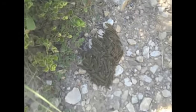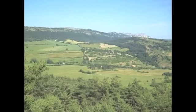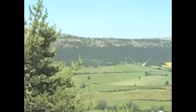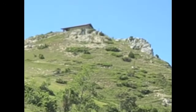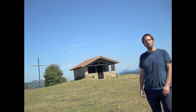These animals are so bad, they kill the pine trees. That town is Lalastra, and we are very close now to San Lorenzo Church. We are now at Ermita de San Lorenzo.